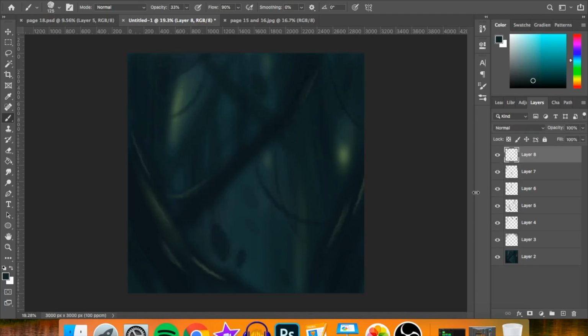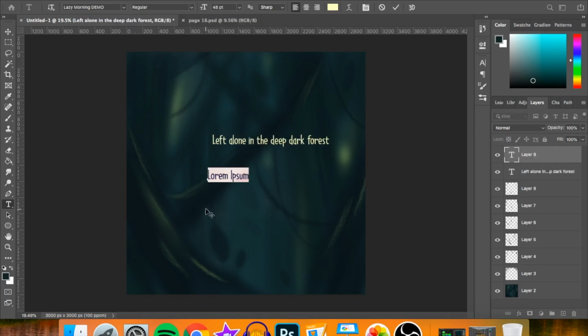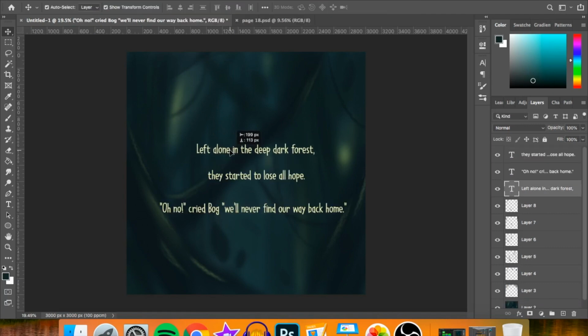Alright, now moving on, I'm going to add some text to the page. Like I said before, I want the text to be the main focus of this page, which is why I made it so dark, so the text would stand out, because if the background was all busy and had a lot going on, then it'd be way too hard to read the text on top. So it's just really simple for this.